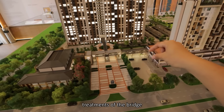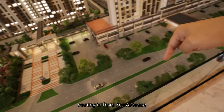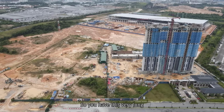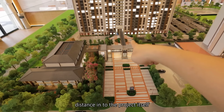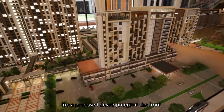Still have the similar treatments of the bridge. And this will be the main road coming in from Eco Gardens. And what I like is the distance from the tower from the road itself. So you have this very long distance into the project itself. And this is somewhat like a proposed development at the front.